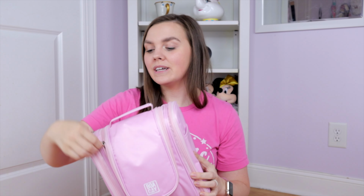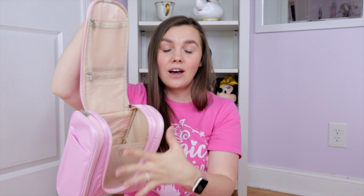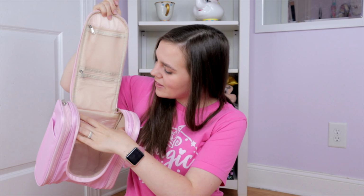Next up is this travel toiletry bag. I really like this one. It has a lot of compartments, lots of places, lots of pockets, and so it has all of this stuff. It hangs, which is great, so you can hang it up and just use out of this, so it's not taking up that precious counter space that usually bathrooms and hotels don't have a ton of. All of our family have a hanging one, but this works great.